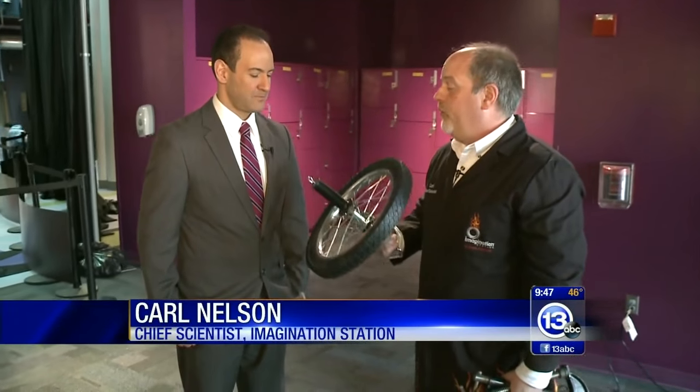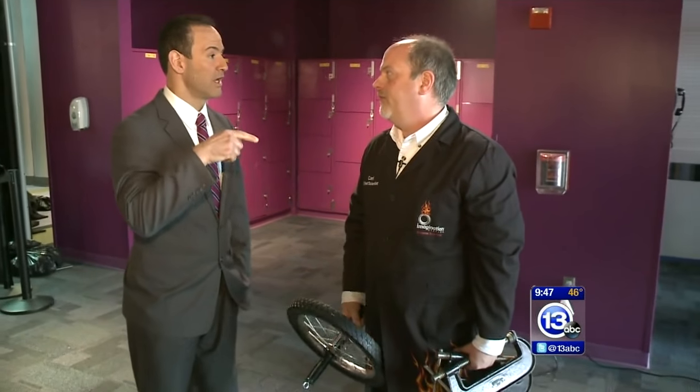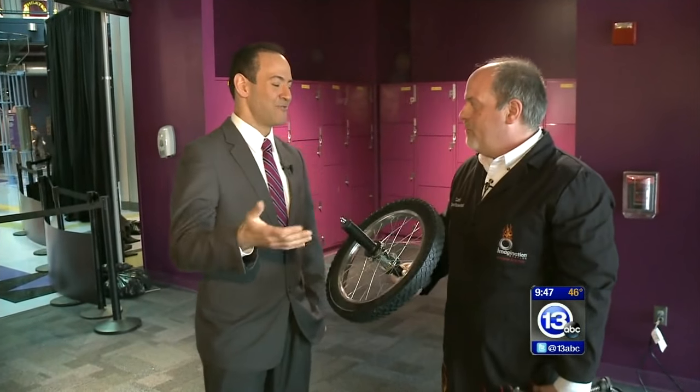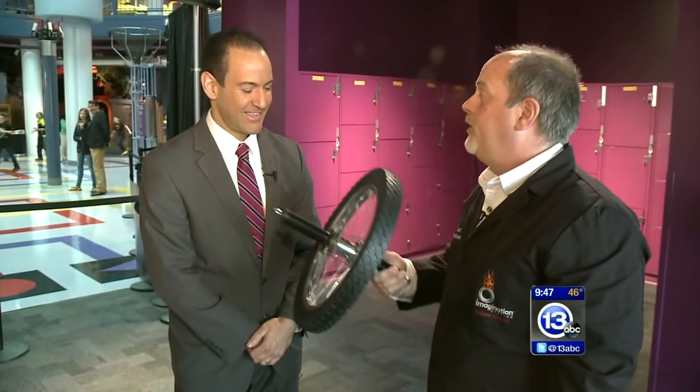I don't know if you've ever thrown a football. If you throw a football and just lob it without giving it any spin, it tumbles. Oh, you set off an alarm. You shouldn't be dismantling bikes. That's right. So then what else happens? If you spin the football, you notice it travels in a much better trajectory, right?